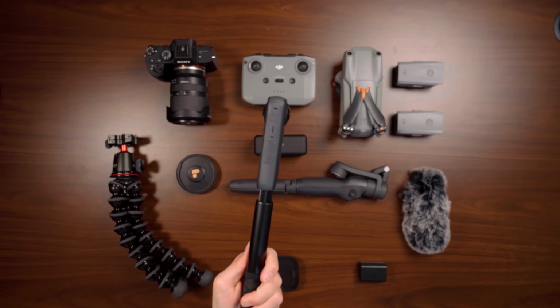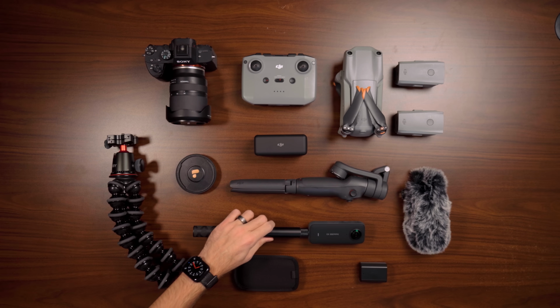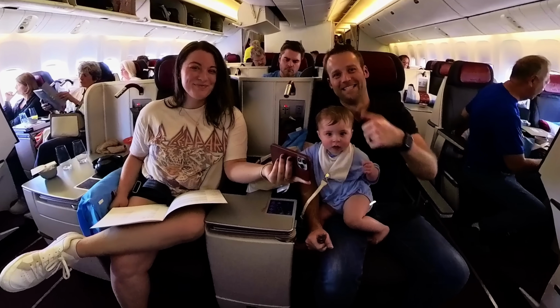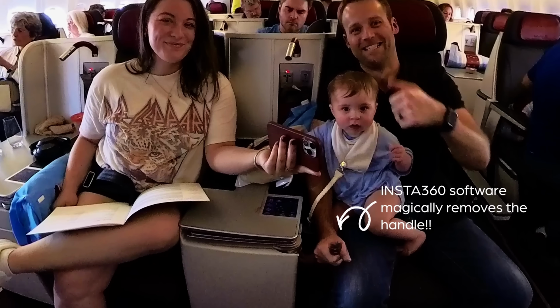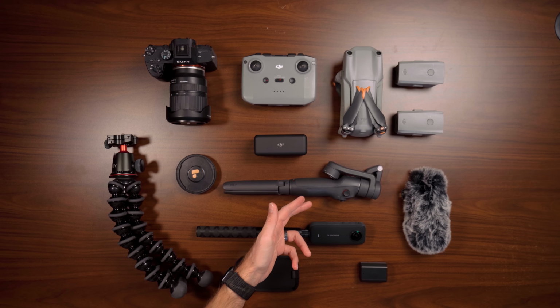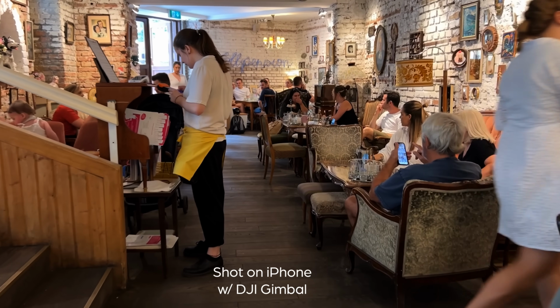So I got 2 new things to help with that just before this trip. First off, I got the Insta360, which is incredibly easy and fun to use. Filming at 360 degrees means I can choose the angle in post, which is a game changer. It means I don't have to film things 2 or 3 times. And I got this gimbal for my iPhone. This is by DJI as well, and it's been the easiest gimbal ever.